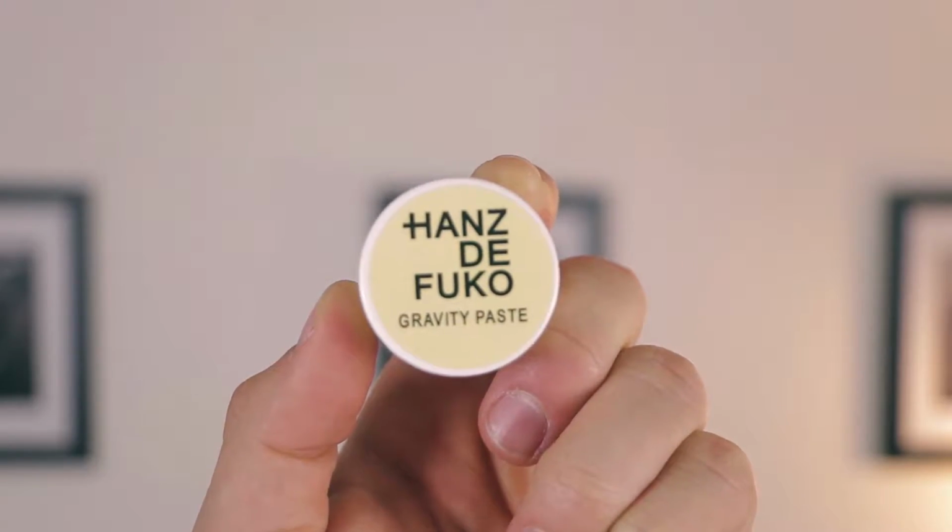Alright, so first up we're going to be using the Hanz De Fuko Gravity Paste. Now from what I understand, this product is a medium to high hold with a natural kind of shine to it. So I'm going to go with my normal amount, about a dime size, and right off the bat it feels very slimy, sticky kind of. I don't know if that's the right way to describe it. It feels kind of creamy, but it has a little bit of a grip to it.